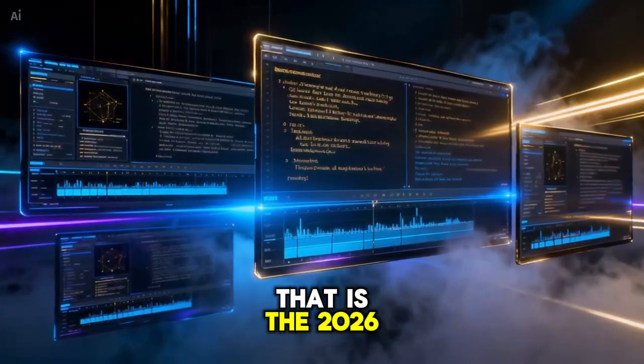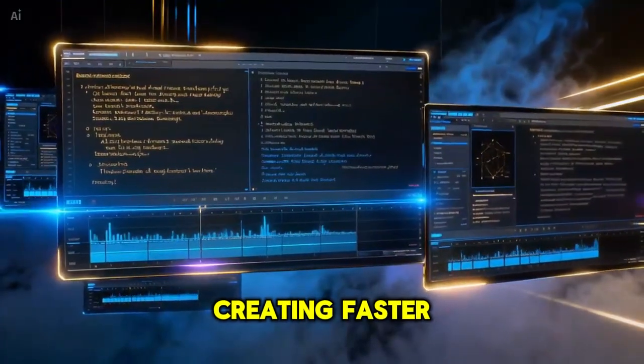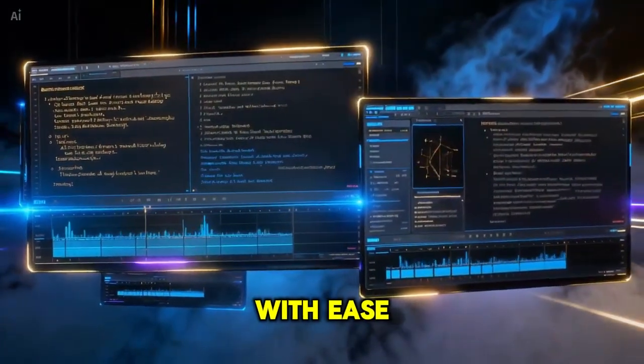That is the 2026 AI Creator Stack. It is about working smarter, creating faster, and scaling your impact with ease.